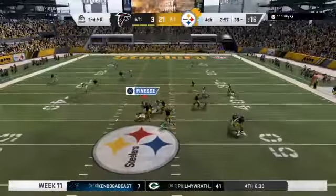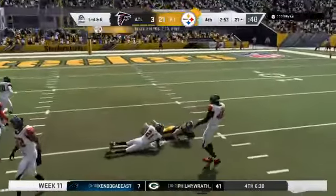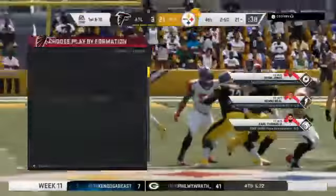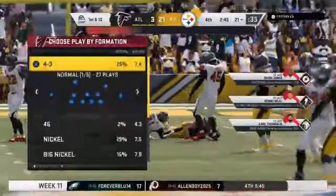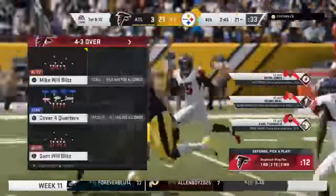From the 39, Goff. Complete, the tight end Kelsey. And he's got this down almost to the 20 before he's dropped. And that's going to be good for another first down as the tackle's made at the Falcons' 21. First and 10 at the 21-yard line.